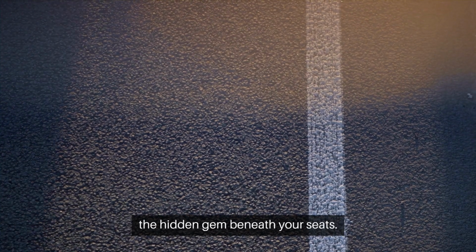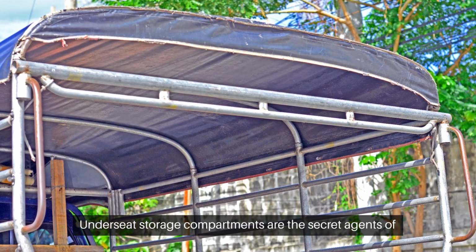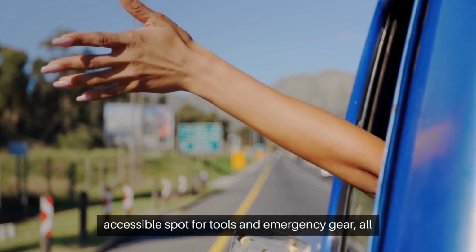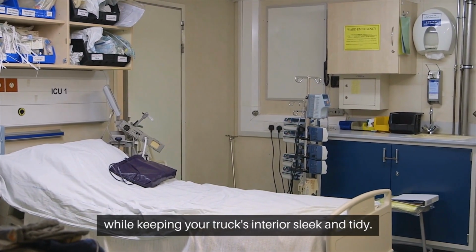Don't overlook the hidden gem beneath your seats. Underseat storage compartments are the secret agents of truck organization, providing a discreet yet accessible spot for tools and emergency gear, all while keeping your truck's interior sleek and tidy.